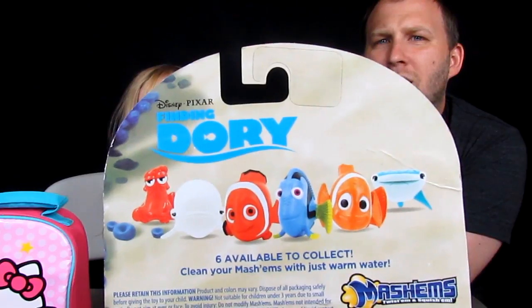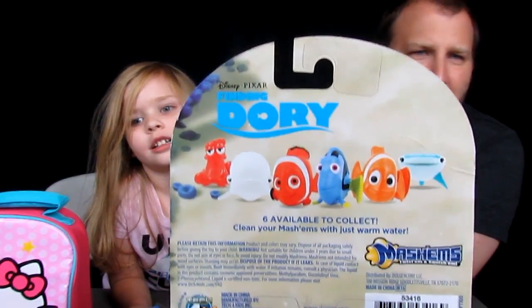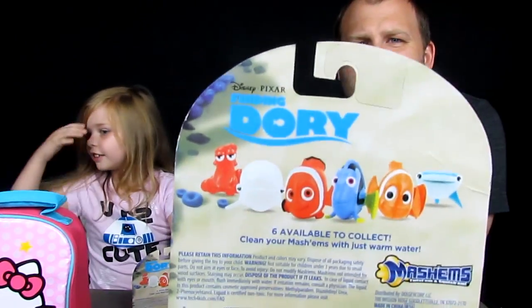And Nemo. And Dory. And Marlin. And Destiny. Yeah, Destiny. Oh, look at that. Our little doggy came downstairs to visit us. K-Dog's down here, so you might hear her walking around in the background.